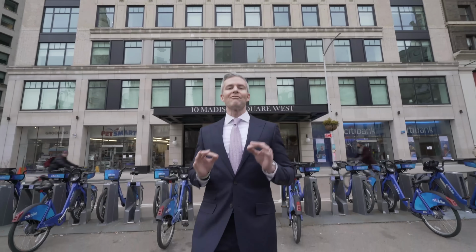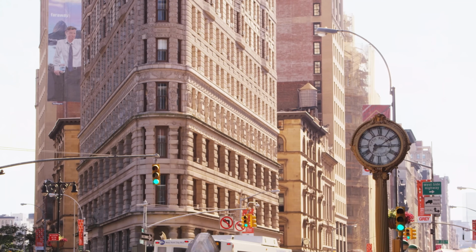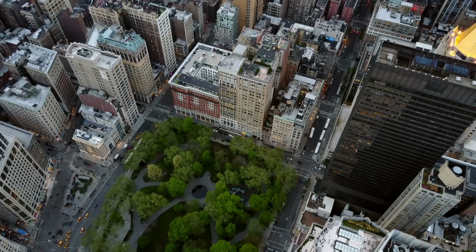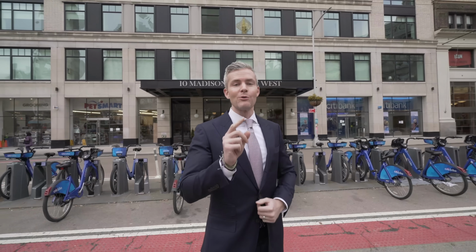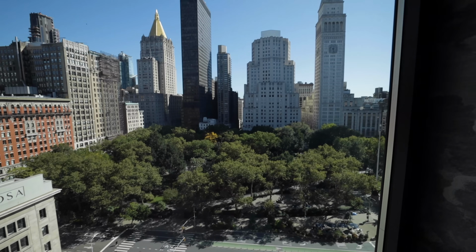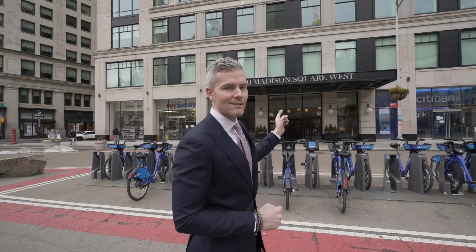Today we are in the Flatiron District, one of the coolest places in the city because it is dead center, it is this big, and it is surrounded by landmarks, including the building that's right behind me, where I'm going to show you an amazing apartment perched up on the 11th floor, sitting right over Madison Square Park. So this is 10 Madison Square West.